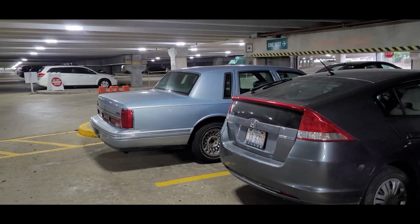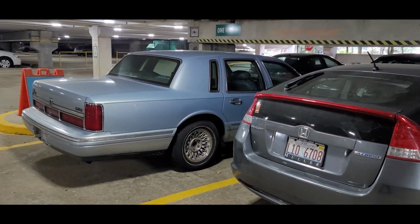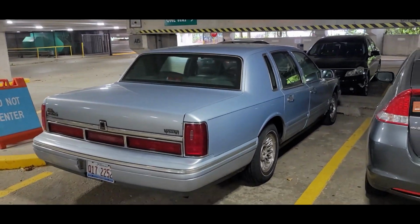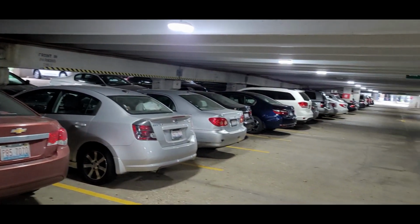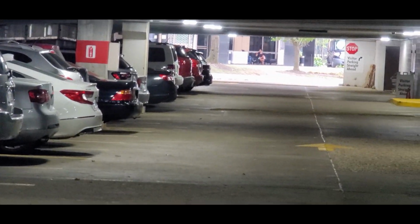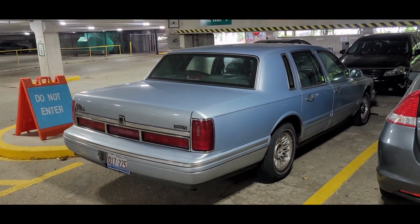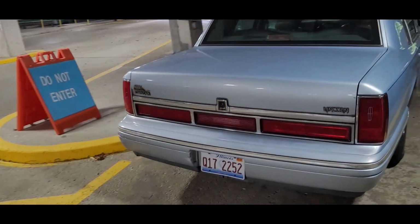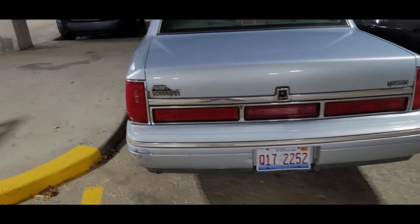Hello everybody, filming at a random parking garage, and this car always stands out from the crowd. Just look at this. You got a sea of cars going as far as the eye can see. See there. And then I just come around, bam, it stares me right in the eye. Nice color, Lincoln Town Car.